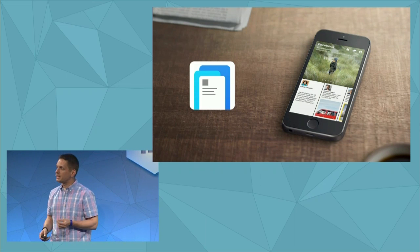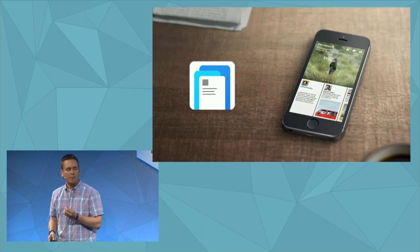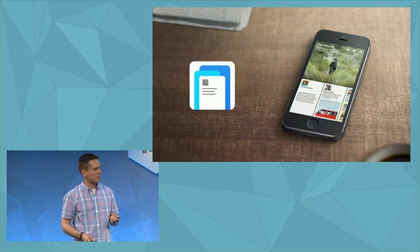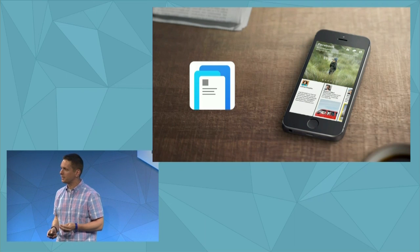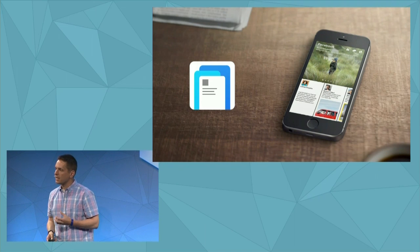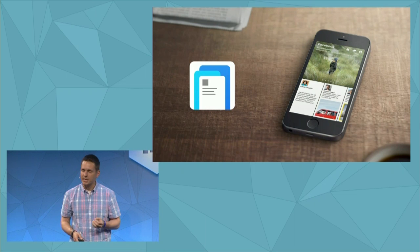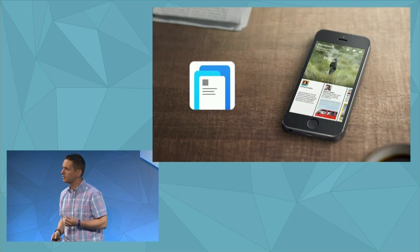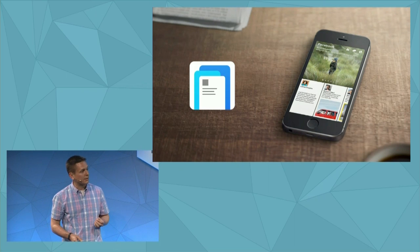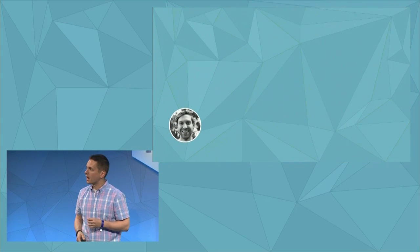What the Paper team did is they took a really close, deep look at how people explore stories on Facebook, both in their news feed as well as from other content publishers in the Facebook ecosystem. And they built a really rich gestural experience of being able to navigate and read these stories that just feels simply amazing on a mobile device. And to talk about all of the engineering work that we had to do to make that possible, I'd like to introduce Scott.